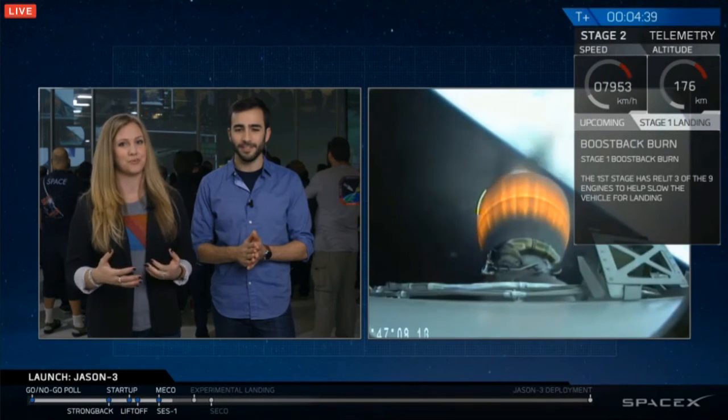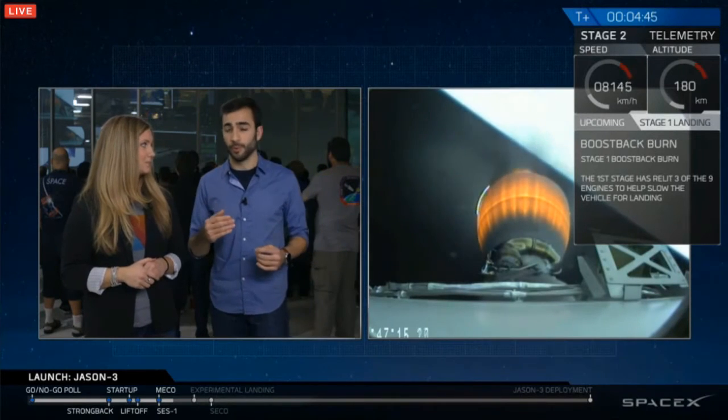Again, the view that you're seeing on your screen right now, that is the second stage as it is taking Jason 3 to polar orbit. So in just a few minutes here, as soon as we get confirmation that the first stage is coming back towards the drone ship, we'll be looking at the second stage one final time and then taking a 45-minute break before the second burn and satellite deployment.